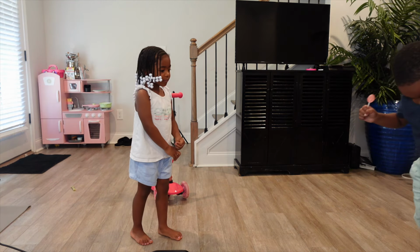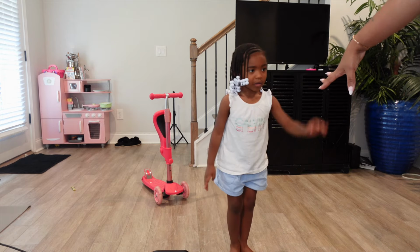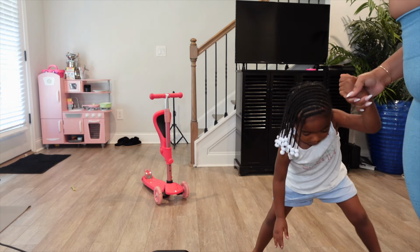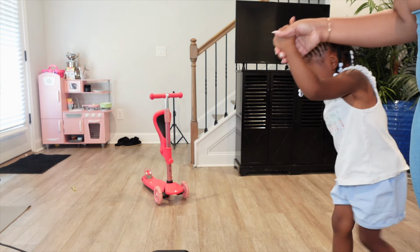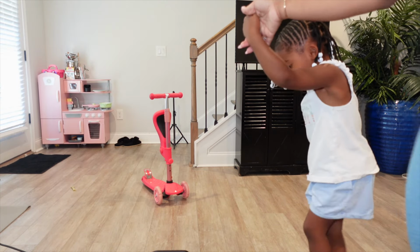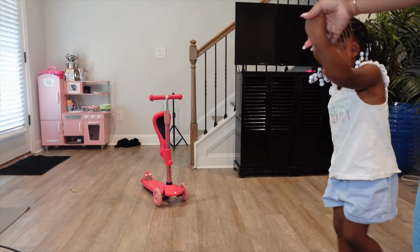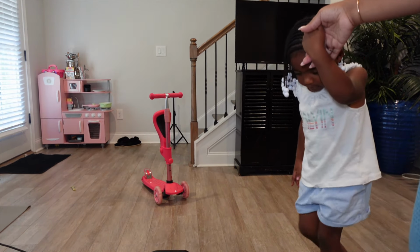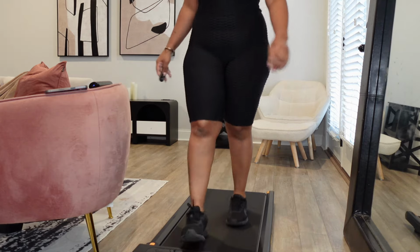Good job. Okay, Millie's turn. Okay. Come on. Hold on, let me hold your hand. Okay. Move, Julie. Go, walk. Go, go, go, go. Just walk. Yep, see? Okay. Good job, Millie. Good job, give me 5.